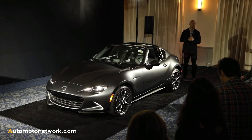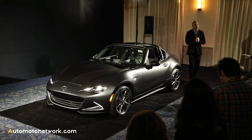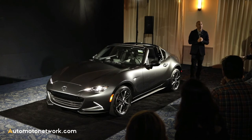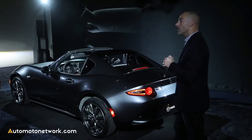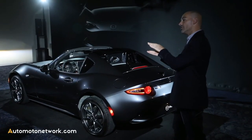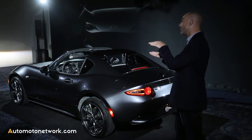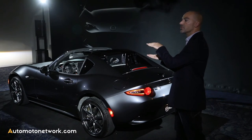through the air. So I'm confused. Yesterday, when we were talking about the CX-5, that was the direction Mazda was going. Today, you said this is the direction Mazda's going. Which way are you going? Well, we have two directions. They both have purity in them, but the expression and the surface work are very different.